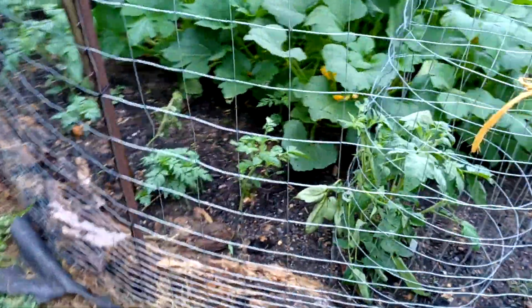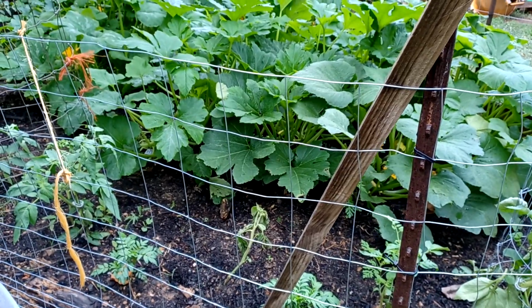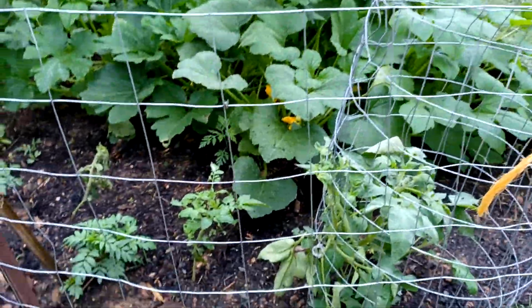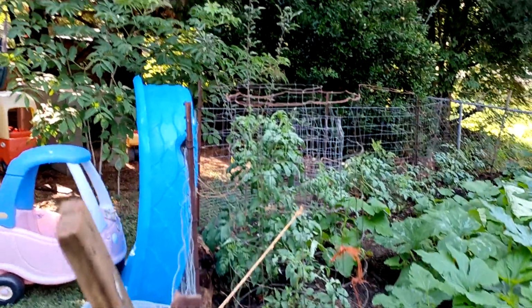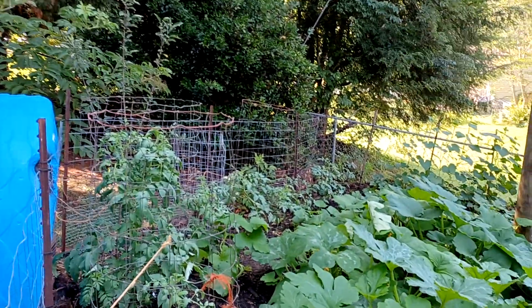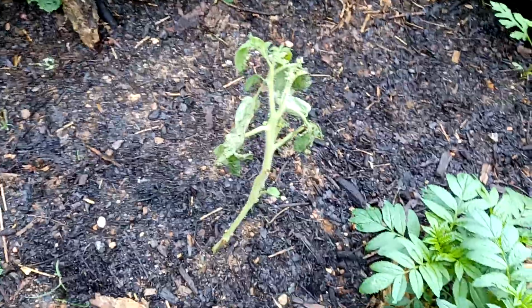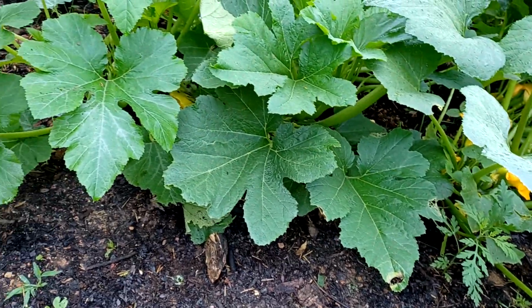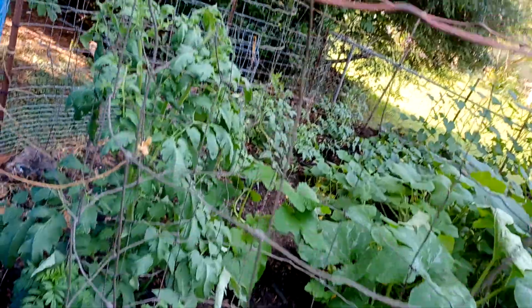The little garden's doing really good. We had a real heavy rain last night. In fact, it was a flash flood warning, so everything got really watered well, and that's a good thing. I've got a little tomato struggling there, but all the rest of them look like they're doing good. This is the struggling one right here. Not sure what's going on with that, but if it doesn't catch up soon, I'm just going to take it out and redo it. Put something else there.